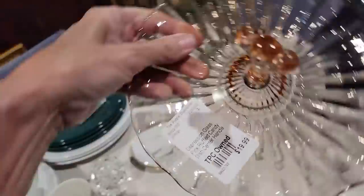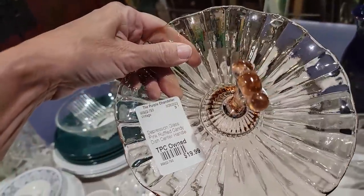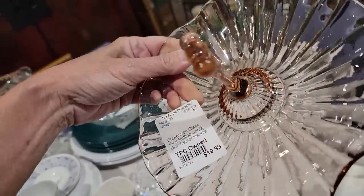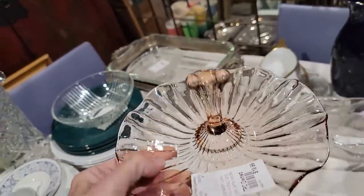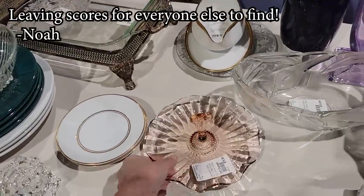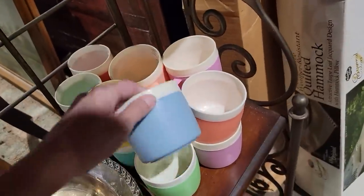Let's take a peek at this little piece, depression glass. That's a really cute little piece too. So that would be 40% off, so this one would be $12. I think that's a really good buy too. Gosh, I didn't want to buy anything for my live sales right now. You know what, I'm gonna leave this one, and if it's still here the next time I come, I will get it, but I gotta grab the Vikings. There's another little shelf of stuff, and look at these.